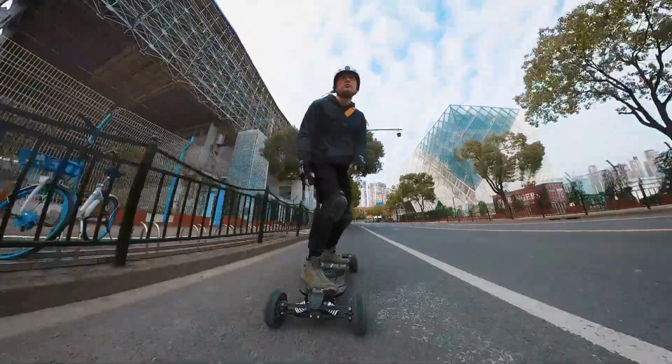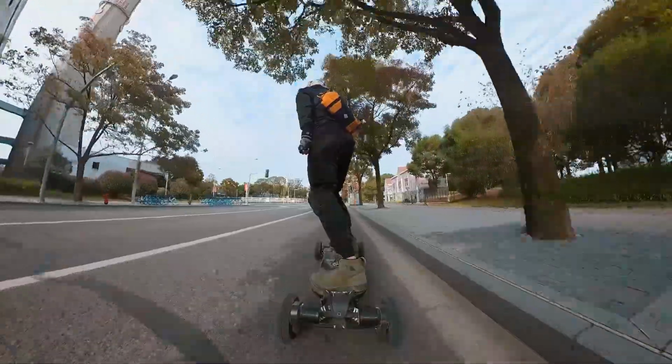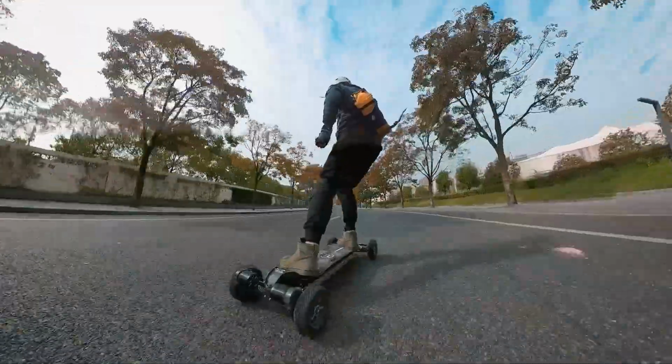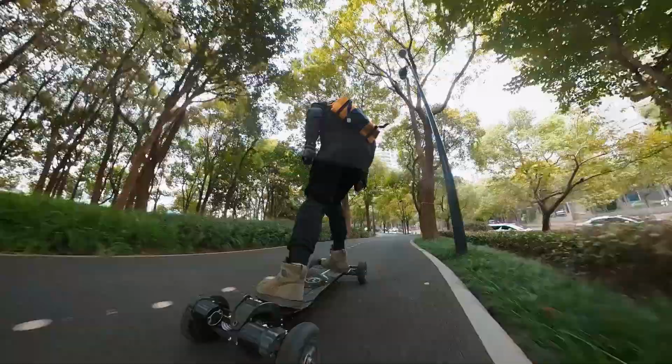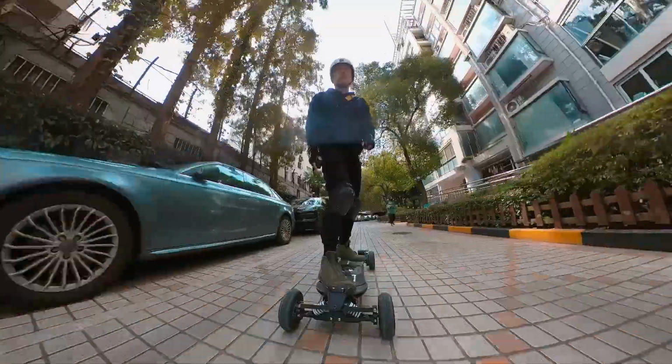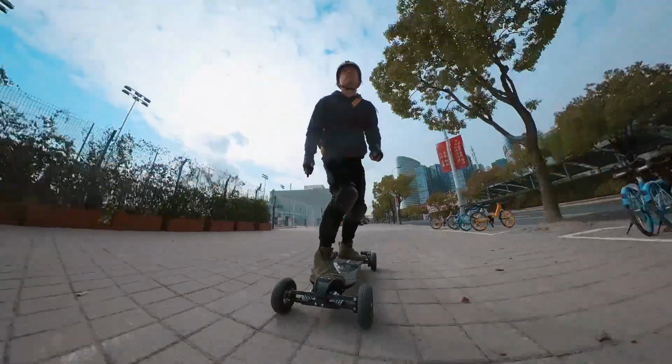On a typical asphalt road, I felt no difference in ride comfort between the Endeavor and the 2-in-1 all-terrain boards. And that's to be expected. Small road imperfections get absorbed by the pneumatic tires on both types of boards. On small and smooth tiles and even larger sidewalk tiles, I still don't really notice any difference in ride comfort.